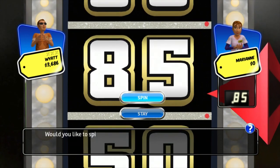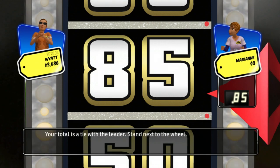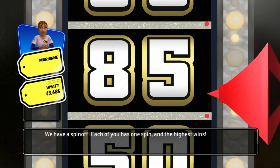$85. Would you like to spin again? Your total is a tie with the leader. Stand next to the wheel. We have a spin-off. Each of you has one spin, and the highest wins.